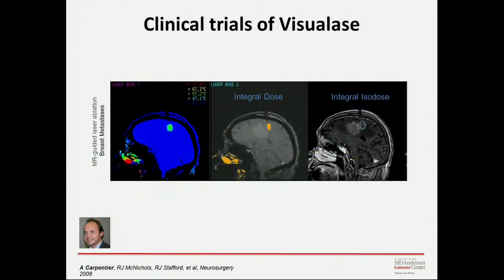As usual, I think it's been mentioned here a couple times, the FDA makes it difficult to do these kinds of studies in the States. So we went to Paris with them, and Alex Carpentier, the neurosurgeon, did the first 70 patients in Paris with no adverse reactions. And you can see that we were really able to measure this temperature, the thermal dose. It's kind of hard to see on this here, but this is actually images immediately after the therapy.